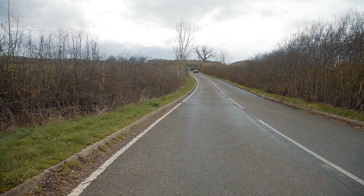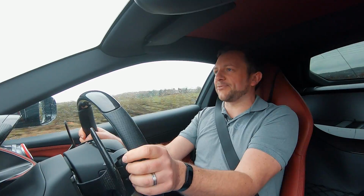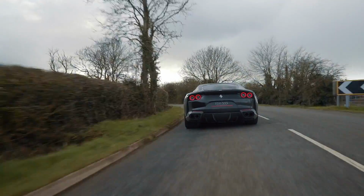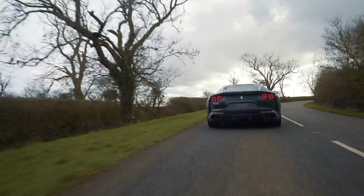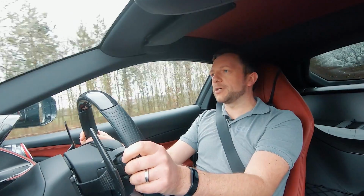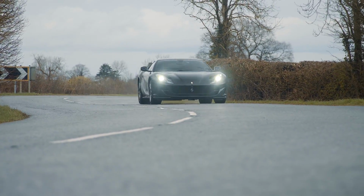That's in wet mode, and it's still very exciting. I've got a little yellow light that's flashing like mad at me, but it's not like it's cutting the power, and it feels like it's cutting the power. It just feels like you've not got your foot on the throttle quite as much as you actually have. It's such a smooth system.